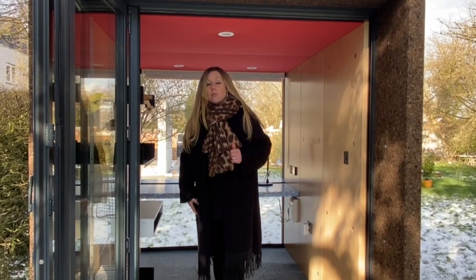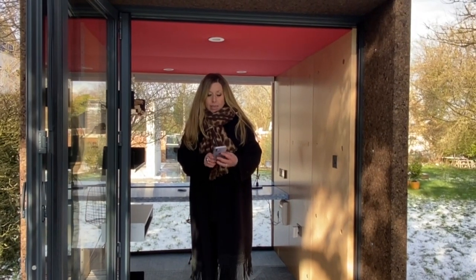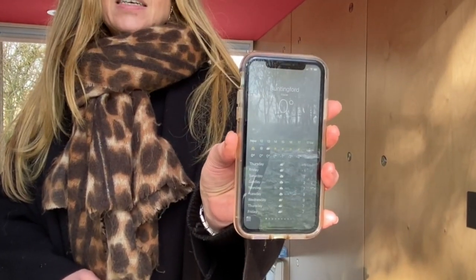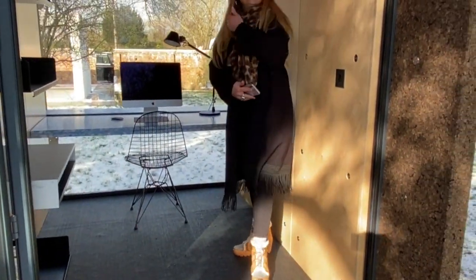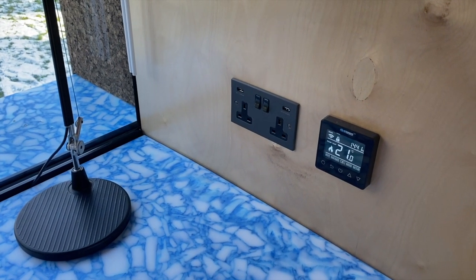Now, the first thing I'm going to talk about today is how incredibly warm and insulated it is. Today, on my phone, it says that it's 0 degrees outside. I think it's actually colder than that, but inside, because of our underfloor heating, it's super warm. The underfloor heating is controlled by an app. As you can see, the temperature inside the unit is 21 degrees.